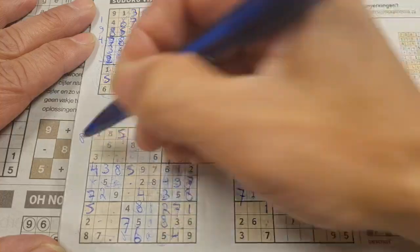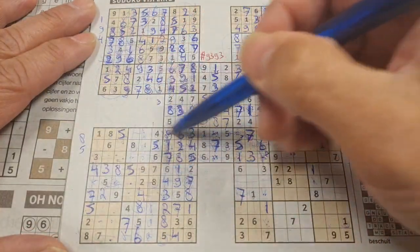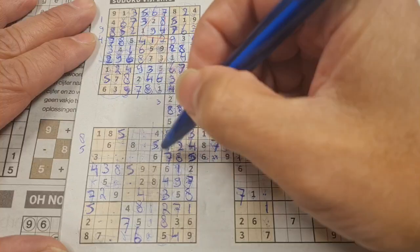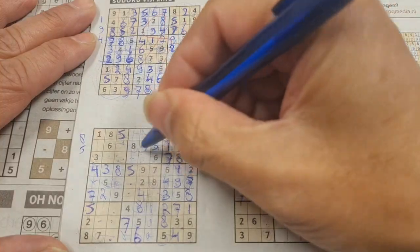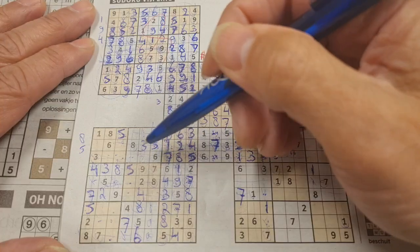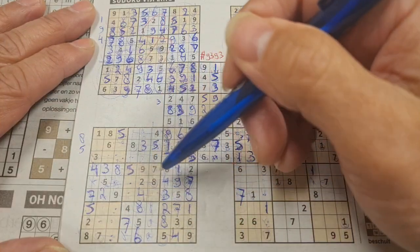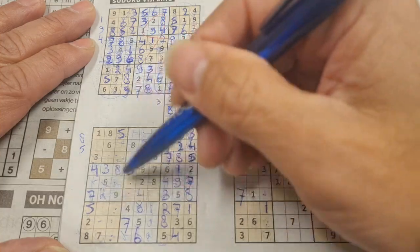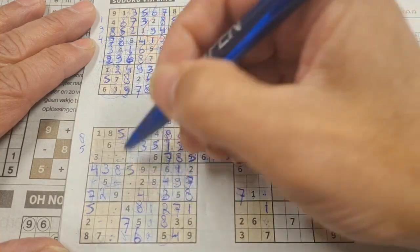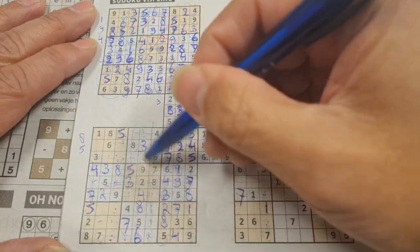I can see digit number 2, number 5. 3 in the third row, 3 in the first row, so the row between, the second row, the only place left of 3 should be there. 3 in this row, 3 in that row, so the row between, the middle row, the only place left of 3 should be there. 2 numbers left now in this big square.